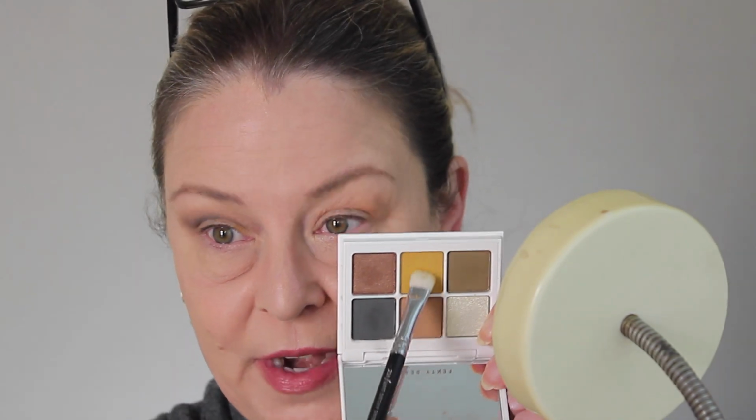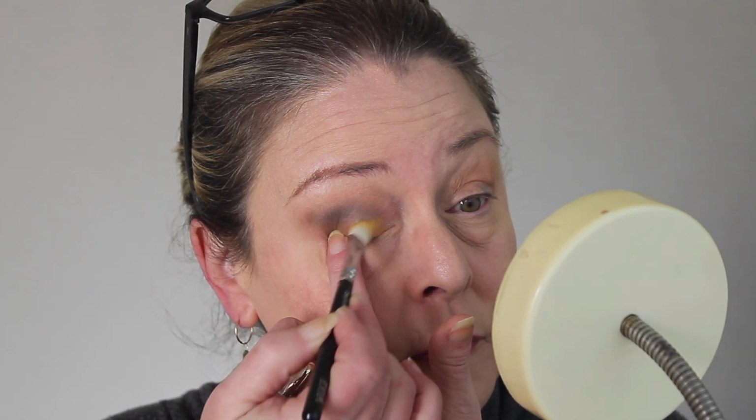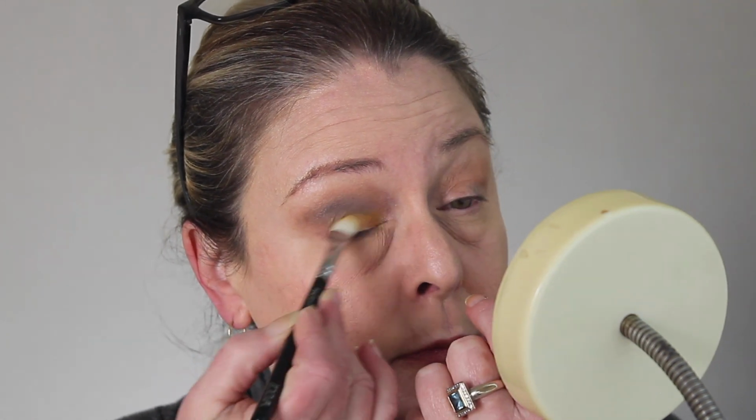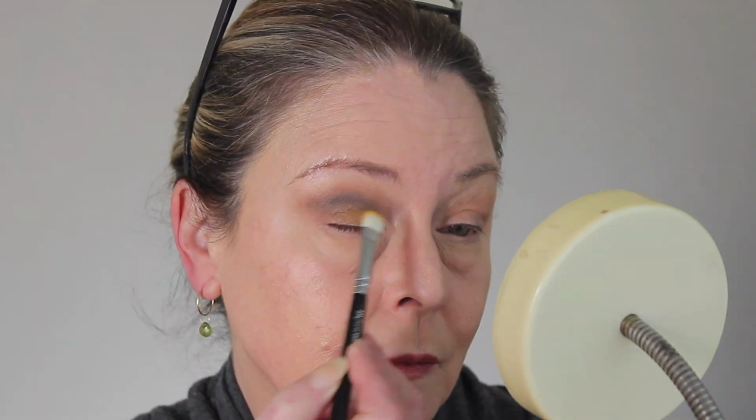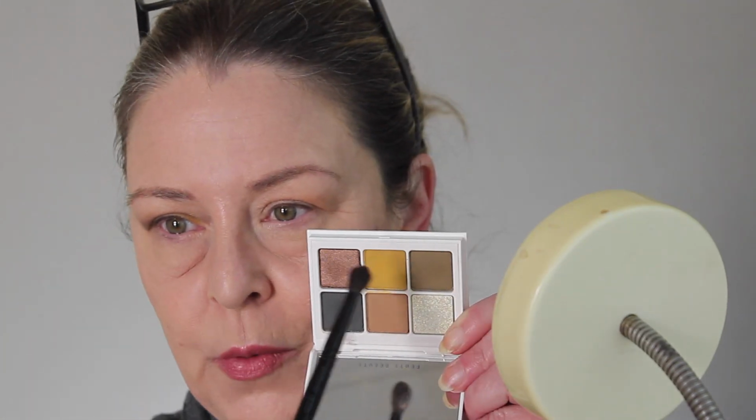Well, I got something out of it, but I do want something brighter, so I'm going to go in with a goat. This is a Zoeva, and I'm not sure if this is a goat. This could be a synthetic, but it's a flat brush. And I thought I might have a little more luck with this. Absolutely getting the yellow. I'm wiping off the first brush, the squirrel, going in with the yellow.